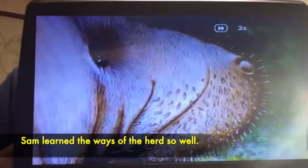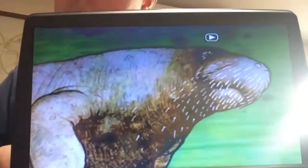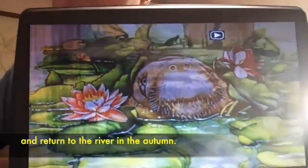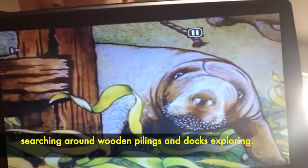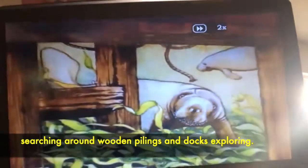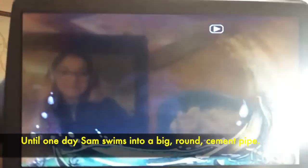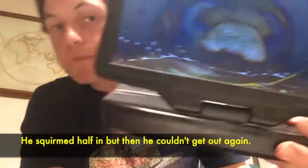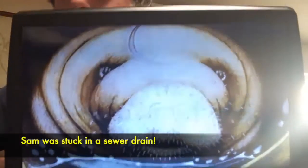Sam learned the ways of the herd so well. In the spring, they head for the seacoast, swimming along the coast in the warm months and returning to the river in the autumn. Sometimes when Sam isn't eating, he goes exploring, searching around wooden pilings and docks. Until one day, Sam swims into a big, round cement pipe. He squirmed halfway in, but then he couldn't get out again. Sam was stuck in a sewer drain. People heard Sam cry for help.